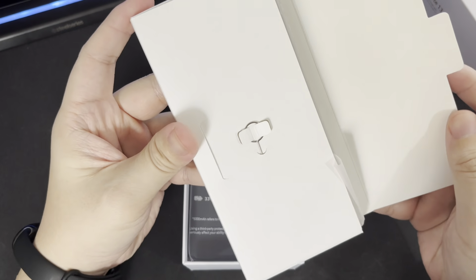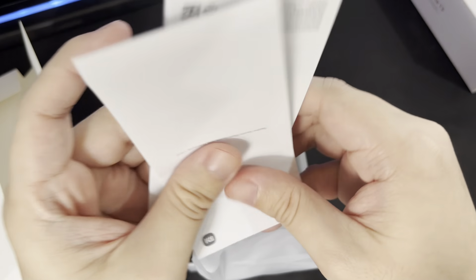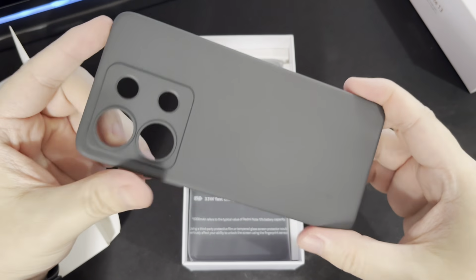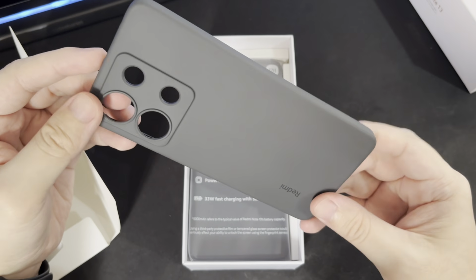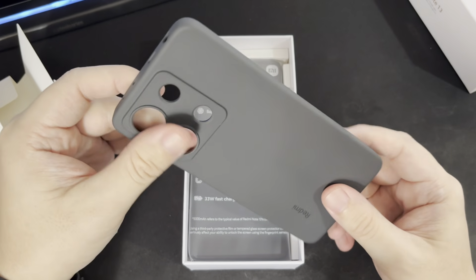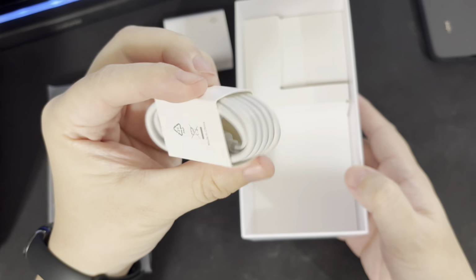Inside we have a welcome packet that contains the SIM ejector pin, the user guide and manual, and a complimentary jelly case, which was not seen on the Redmi 13C. And it's a different type of case because it's not that cheap translucent jelly case that you normally get. We now have a silicone type that feels a lot better in the hands, if I can say so myself. We also have a 33 watt fast charger in the box, and of course a Type-C to Type-A charging cable.